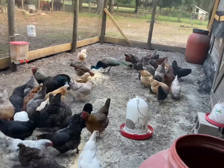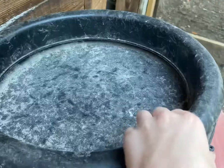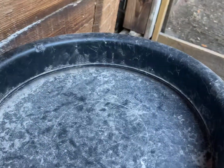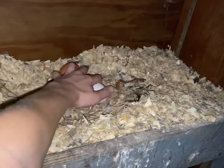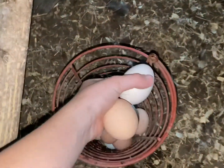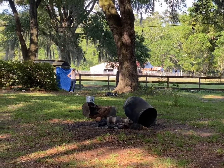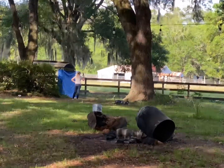Okay, the chickens are fed. Peacock. So now I gotta gather the eggs. So now later tonight, our cows have pink eye, so we gotta treat them. So I'll see you there. My brother's taking his prom photo over there.